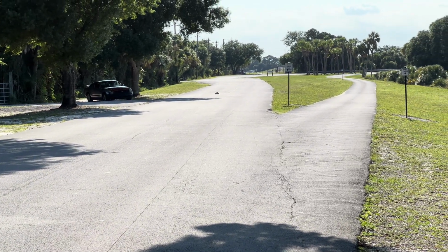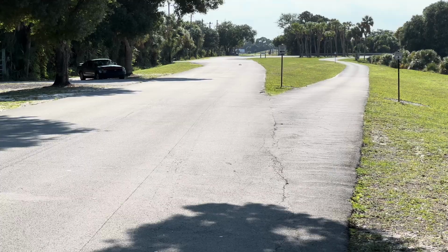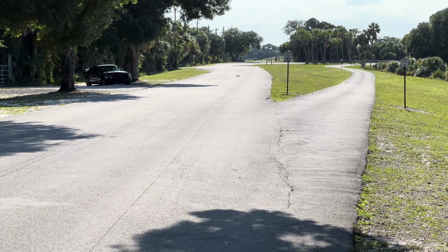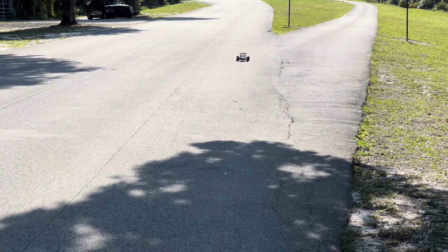Oh my gosh, it just jumped. A 70-mile-an-hour wheelie jump. What do you guys think it did? I think it at least did 72. I'm saying 70 on the dot.